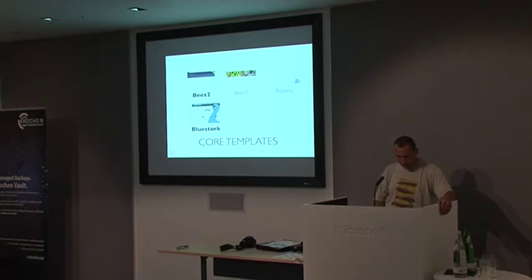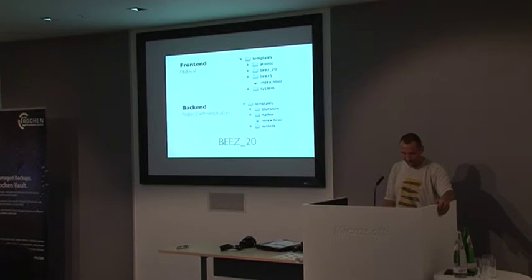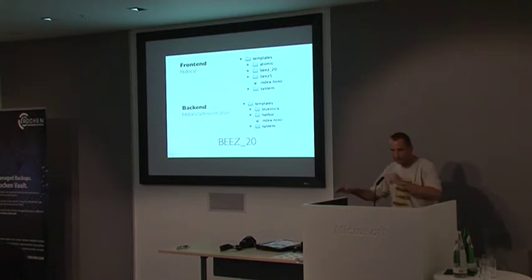And yeah, we have also these administrator templates. It's Bluestork and the other one, Hathor. So it's possible to build a template. It was always possible, but now it's better possible to build also a template for the administrator interface. And this is the way how Joomla stores these templates. So when you have Joomla core, you have more or less two Joomlas, one in the front end and one in the back end. And so consequently, you have templates in the front end and templates in the back end.